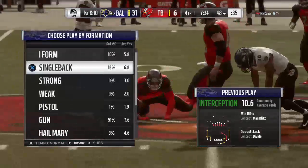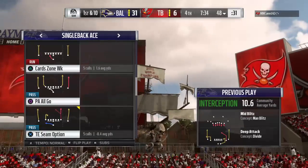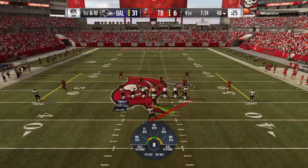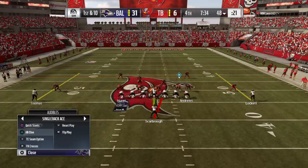Well, this defensive pressure has been constant all game long. The pass rush, the coverage, they've all been excellent, and now they'll tack on an interception here as this one continues to slip just further and further out of hand. Jackson and the Ravens come up now 1st and 10, just shy of midfield at the 48.